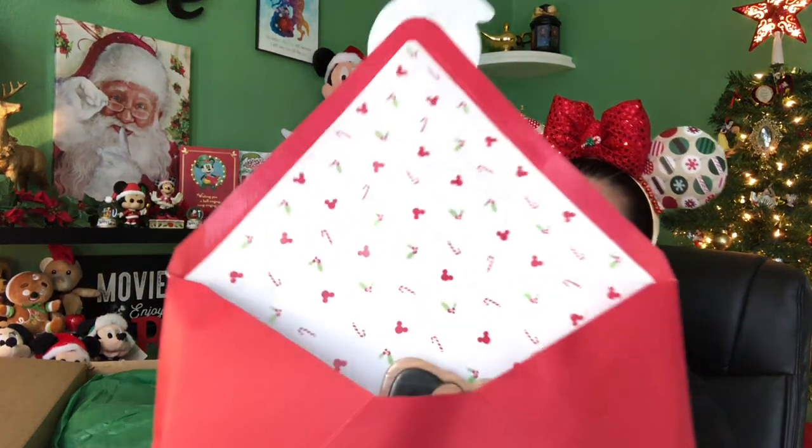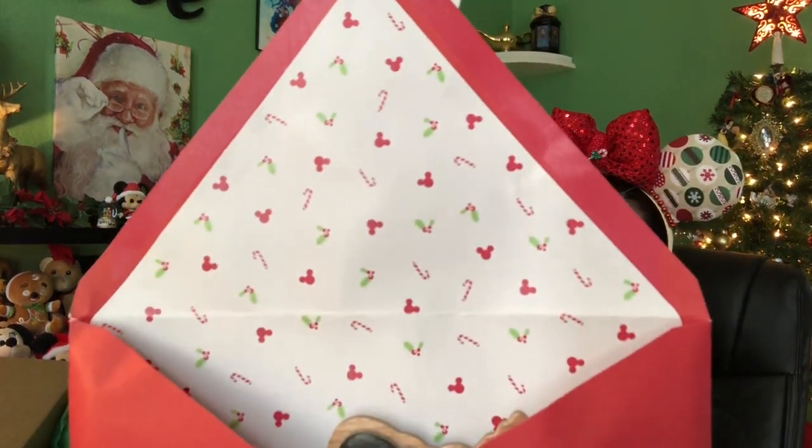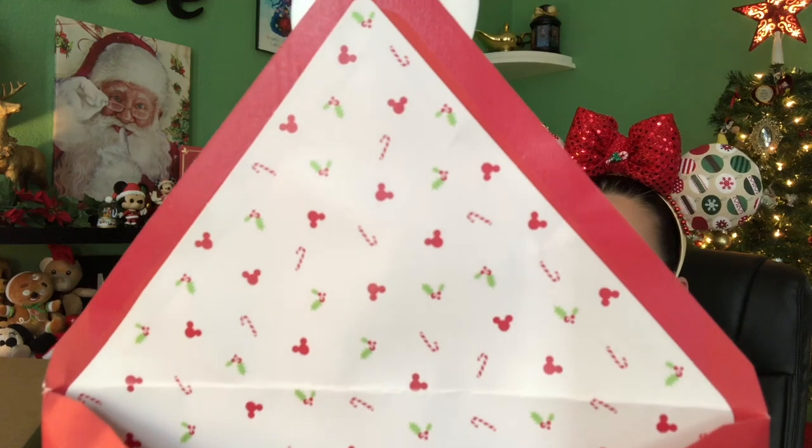I seen this card, and I wanted it. Look at the envelope, guys. It has hidden Mickeys on it, and candy canes. Very cute card, you guys. And this card is adorable. It is Mickey.